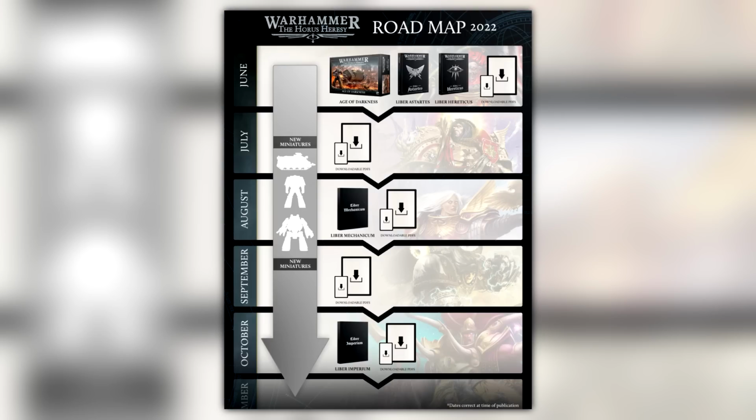Now, as you can see with the image of the background, we have from June all the way to December. It seems that there's going to be a new model announced or a new model released each month as part of the Horus Heresy. We'll get into that in a second. Let's focus on the books for now.